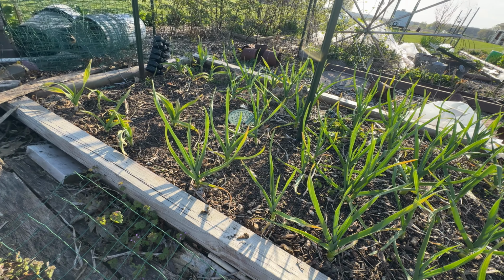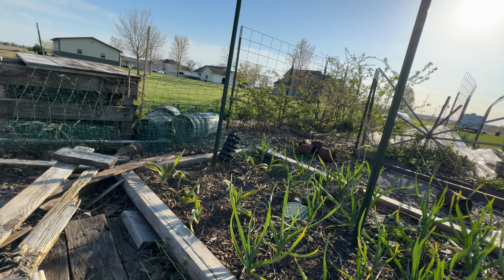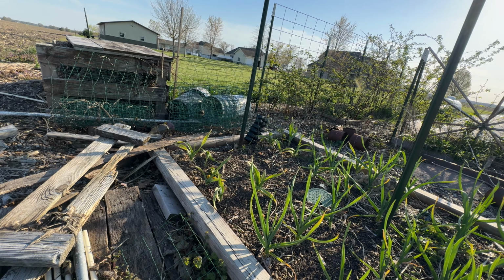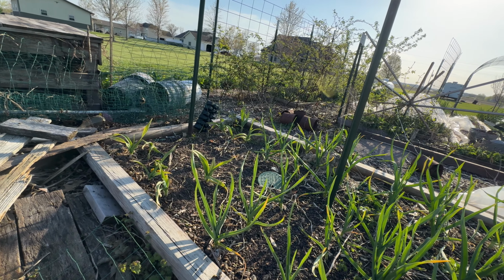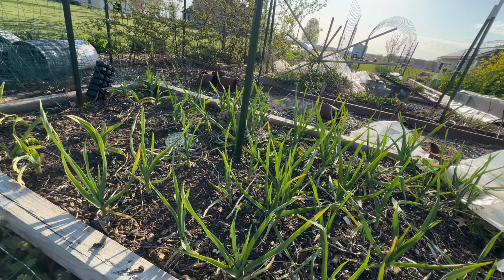Got a lot of mess around here that we do need to clean up. So we got a lot of work to do in the garden. Gonna get busy and get some stuff done. But we really need to get this stuff cleaned up. And we do have quite a bit of stuff planted already.